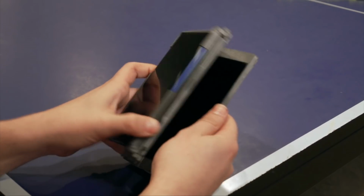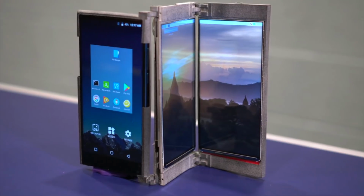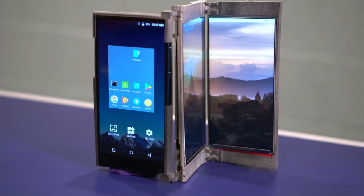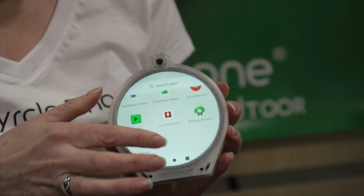Time for some smartphone prototypes, and if you want to future-proof your existing phone and turn it into one of those modern folding phones, then perhaps this device from Pocket Monitors can help. It's a clip-on display that turns your existing phone into a three-way folding phone. Well, sort of.